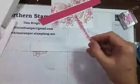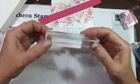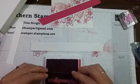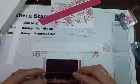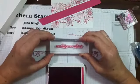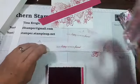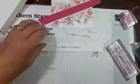They've got this gorgeous sentiment that is nice and long. And we're going to put that on our long block, which is number H. And Melon Mambo in color. Okay. Ink it up. Let's try that. Make sure it's, there we go. And I'm going to do my best to put that right in the middle. Okay, what do you think so far? Melon Mambo. Isn't that a gorgeous color? Almost as nice as Blackberry Bliss, I think.